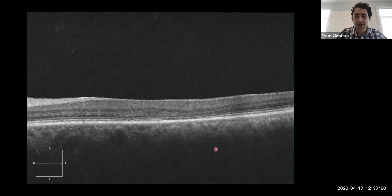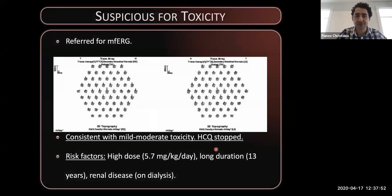And so this patient, just based on the OCT, the visual field and the history, I referred her for an ERG at Kensington. And her ERG was consistent with mild to moderate toxicity and her hydroxychloroquine was stopped. So she did have some risk factors, 5.7 milligrams per kilo per day. She was on it for 13 years and did have renal disease and had started dialysis. So she certainly had risk factors for the development of hydroxychloroquine toxicity.